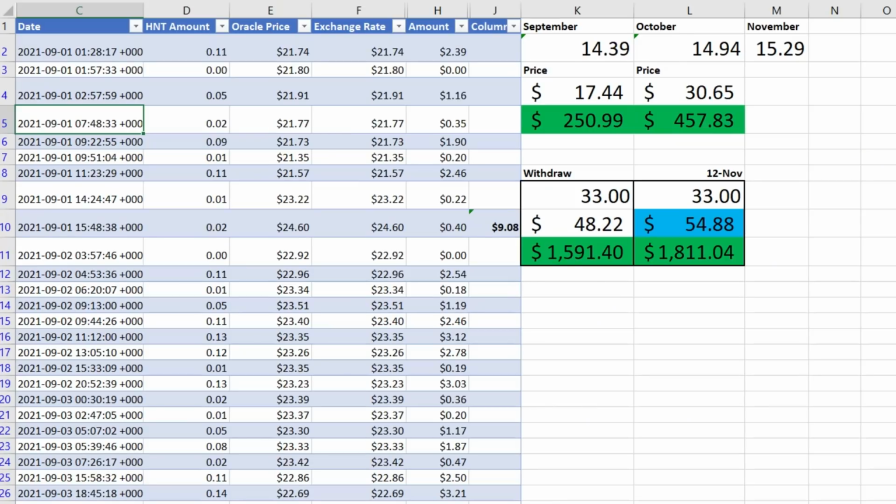So how much have we made? Let's switch over to the spreadsheet on the side. A couple things are going on. First of all, there's revenue being generated in the form of cryptocurrency. For September, we generated 14.39 HNTs. That's the crypto. In October, we generated 14.95. And then in November, this month, 15.29. And we still have a couple more days left.